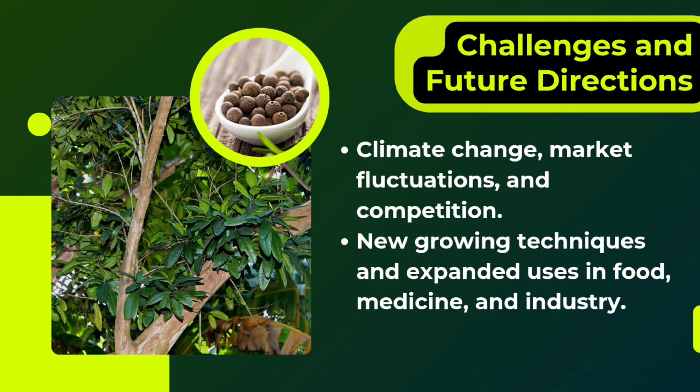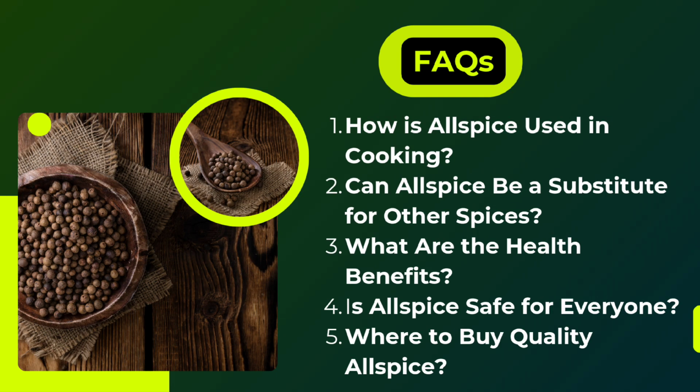Allspice truly is a spice that deserves a spot in your kitchen. From its rich history and health benefits to its culinary versatility, there's so much to love about this amazing spice. If you haven't tried cooking with allspice yet, now's the perfect time to start.